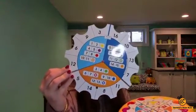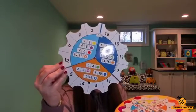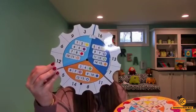So this is card 1, and this one says what number comes next. So the light blue, it says 1, 2, and then there's the yellow. That way you use the yellow. Solid yellow is the answer, and the answer is 3. So let me show you.